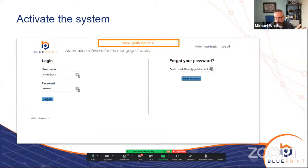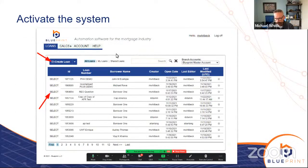You sign up with Blueprint. You're going to get your login and password. You log in. This is our homepage. On here, you can look for existing loans, or you can create a new loan. So I want Blueprint to assist with the Income Expert to help me with income. So I click the Create a Loan button.